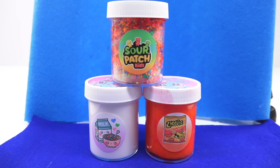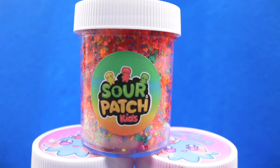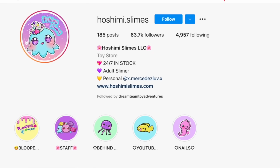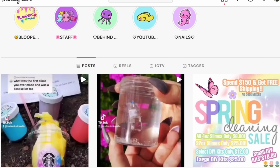So let's go ahead and start with something easy to actually recognize. Sour Patch Kids. Cheetos. And milk and cereal. It looks like fruity cereal. I'm not sure if it's fruity cereal it has or just... They made it look like fruity cereal, so it has to be fruity cereal. So there has to be a Fruit Loop. Yes, because or else it's false advertisement, in my opinion. And by the way, we got this from Hoshimi Slans. I've never heard of them before, but it was heavily advertised on Instagram. And I'm like, you know what? Let's do this. Let's do it!